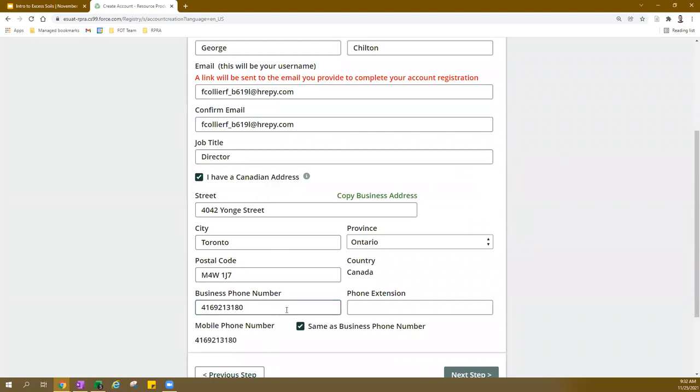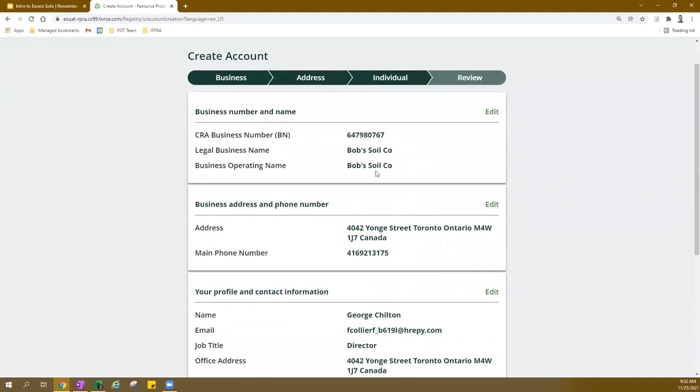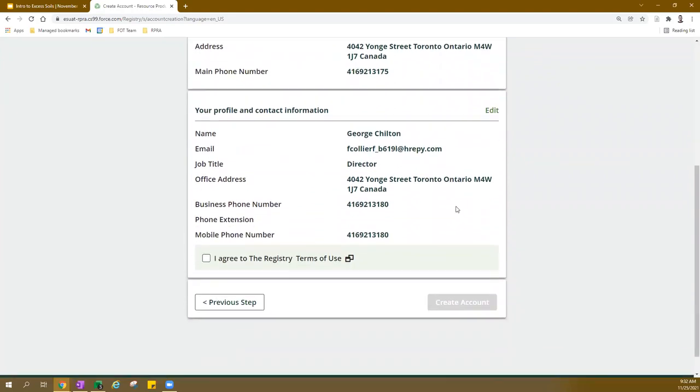Let's say I had the wrong phone number. I can change that information here. Click on next step and brought back to that review page once more. As you see on the bottom right-hand side here, this button has been grayed out and you may see this throughout the registry as well. When information has not been completed on that page that is required to, this button here may be grayed out, which indicates you are still missing something.